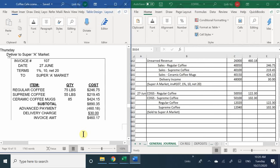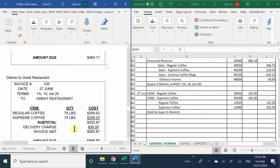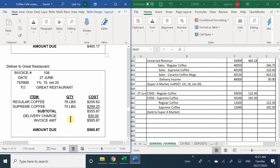All right, let me just bring it to the front again. So here we're going to leave off. We just have to do the delivery to Great Restaurant next.